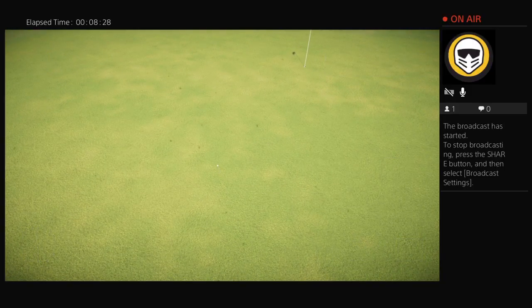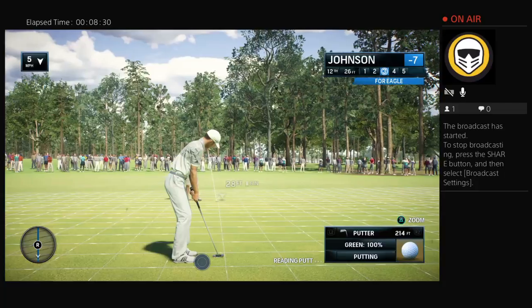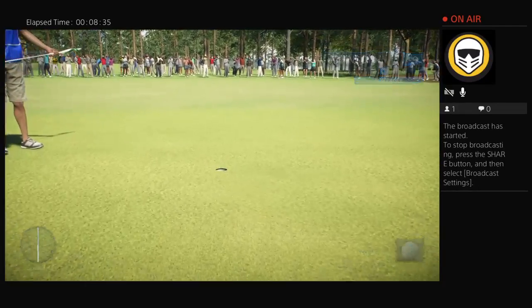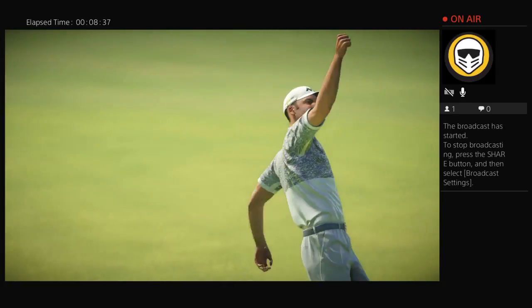Crucial eagle attempt on the way. Really not much to this. The only issue would be a lack of concentration or focus. Sinks it. Unbelievable.